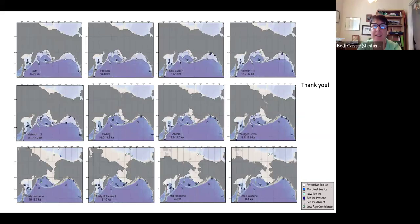For that site, that sediment trap has a bunch of different monitoring devices. And so we actually had the sea ice presence or absence monitored at that particular site. It wasn't a broader regional monitoring.